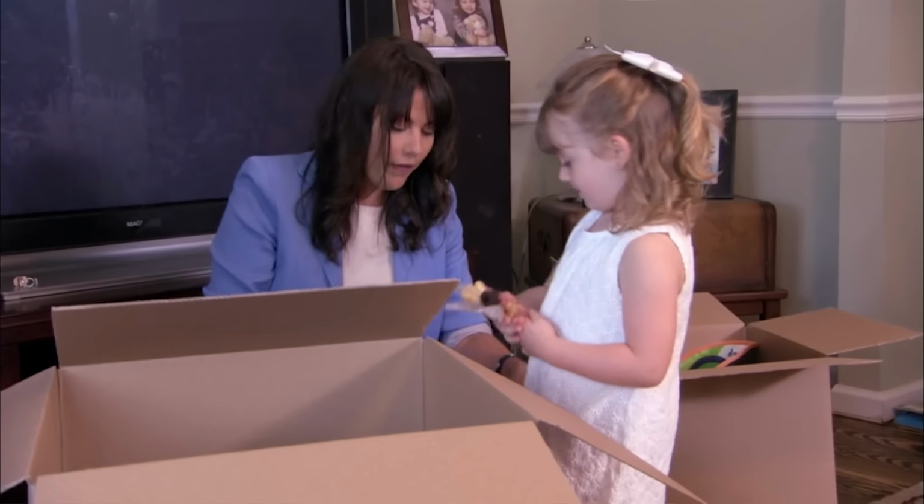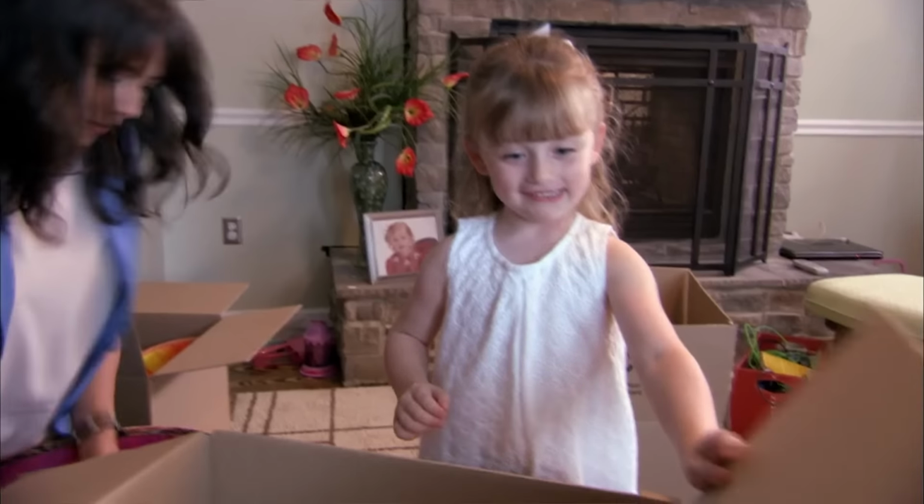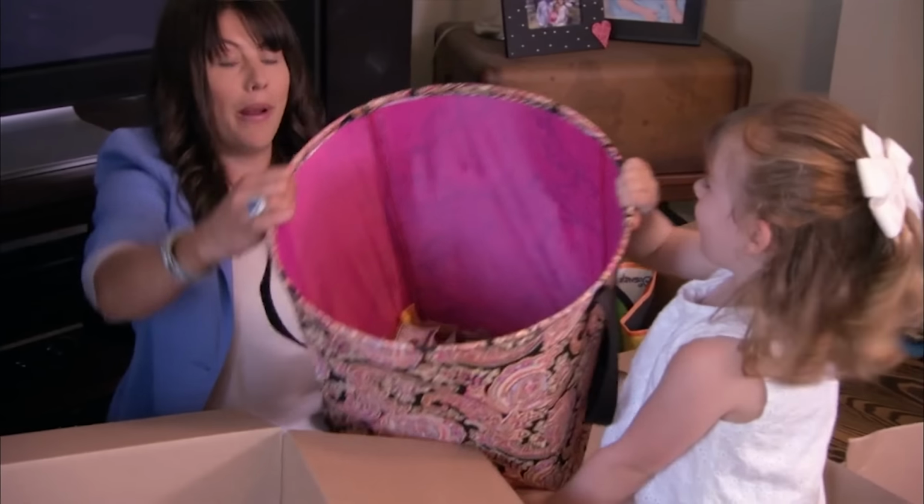So we've got the fairies. Do you think they can go in? Yeah! Yeah, excellent. Wow. That was loud. That is a good plan. Should we do it together?